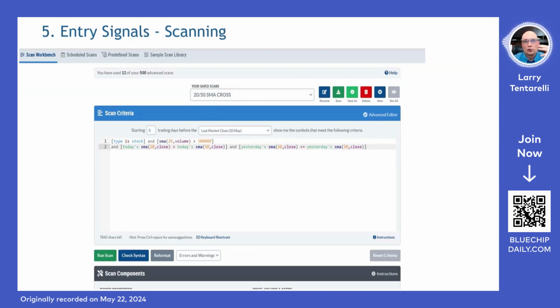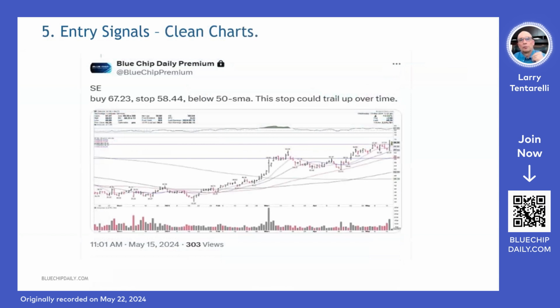I don't want to spend all day running 20 different screeners and then get 100 stocks. I'd rather just focus on the strongest stocks that are making a 20-day high or a 50-day high and are near breakout levels. But the key thing, once again, is you can build your screens the way you want and then figure out what works best for you.